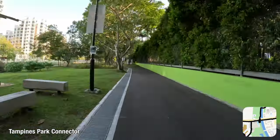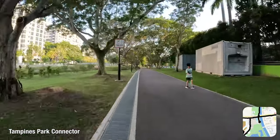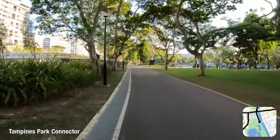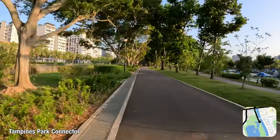You may see a few laminated signs saying Eastern Corridor along the way. While the concept of an Eastern Corridor connecting Pasir Ris Park to the East Coast Park is new, this park connector is not, as parts of it were already opened in 1997, very early into the inception of the Park Connector Network program.